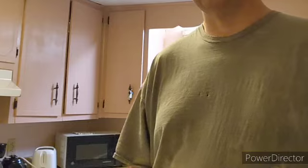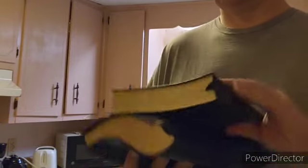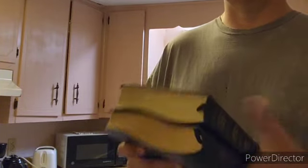Well, that worked. But anyway, I just thought I'd show that real quick, being that both these Bibles are pretty old, and they're not ancient or antique just yet, but they're the same size.